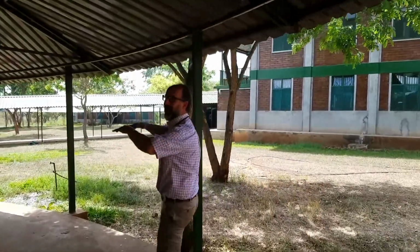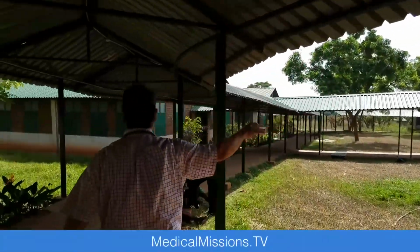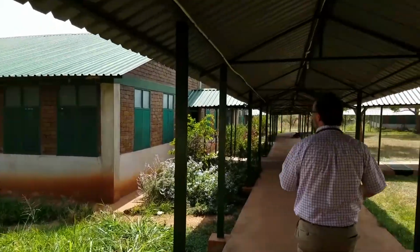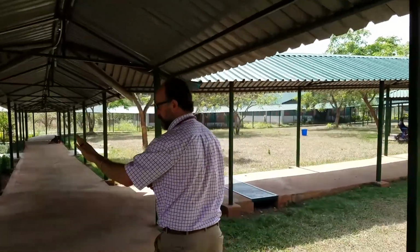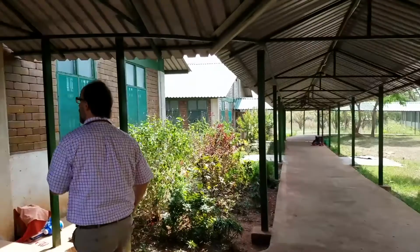Hospitals in America go up, hospitals in Africa go lateral. So as you can see, this whole courtyard, there are 6 wards. This eventually will be our surgical ward next to theater. But right now, since we're new and not advertising, we are seeing men, women, and children in this ward in different quarters, in chambers, I should say.